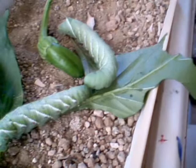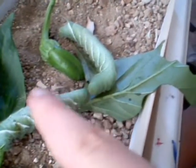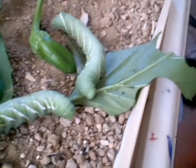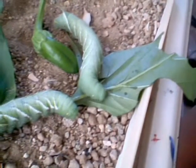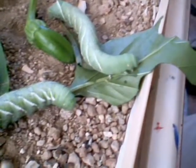He's eating. That one's like, oh, do not project here. Oh, look at the other one. What if they attack each other? He's like, okay then, I'll stay away.